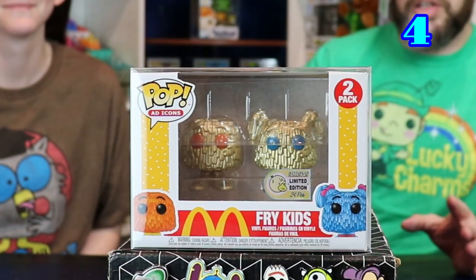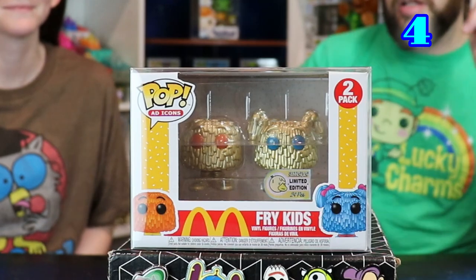Now, there's a couple of cool reasons why I picked this as number 4. Number 1, McDonald's is where I worked. It's my first real job. And actually, it was my last real job that I got before my current job. Fry Kids are awesome, and I love them growing up. And then, of course, Smy World sent this over to us as one of the best gifts we've ever received. And this is the Smy Kids original 1 out of 24 piece. And that's why it's number 4 on our top 10 ad icons.